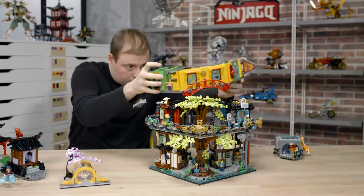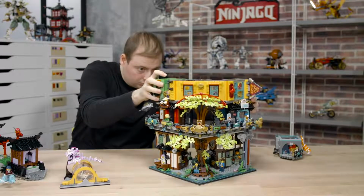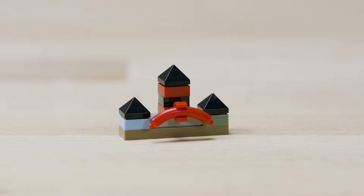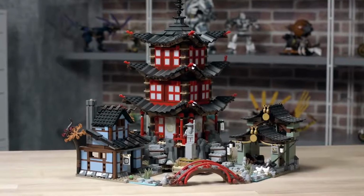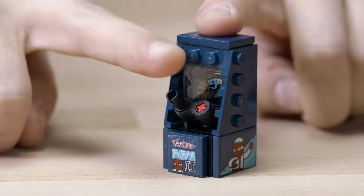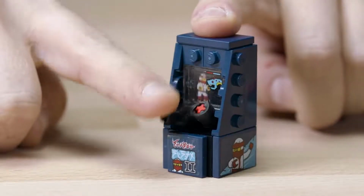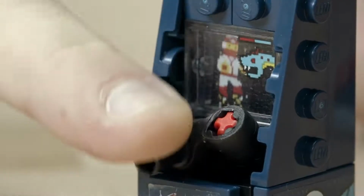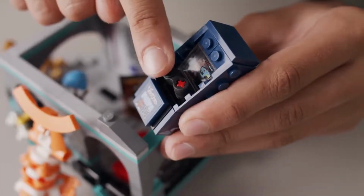There's of course a lot of stuff hidden in there, but amongst my favorites is probably the replica of the Jitsu Temple, which is a set we did many years ago and is a fan favorite. So I shrunk it down to like this big and hid it in the museum. There's a little arcade machine that if you press a little lever, a tile behind the screen moves up and down, and it shows Lloyd beating the Great Devourer. And it's like a little jump and run game that you can actually play yourself in a way.